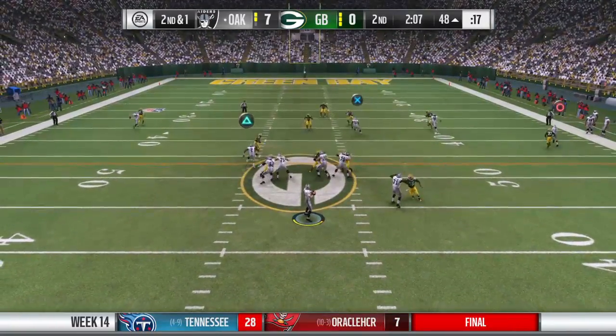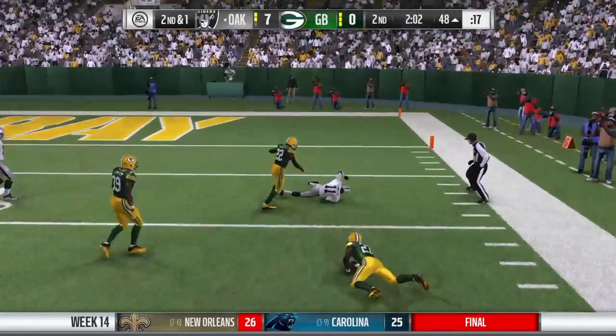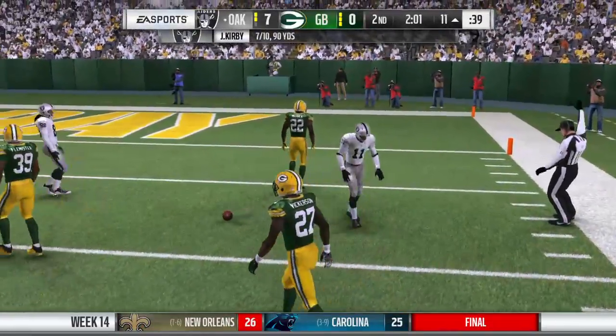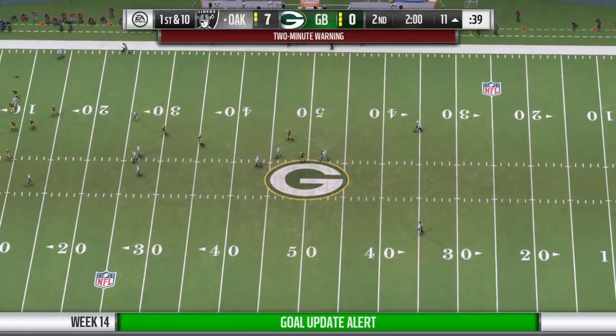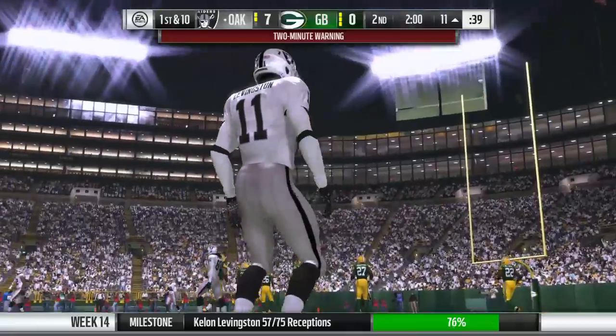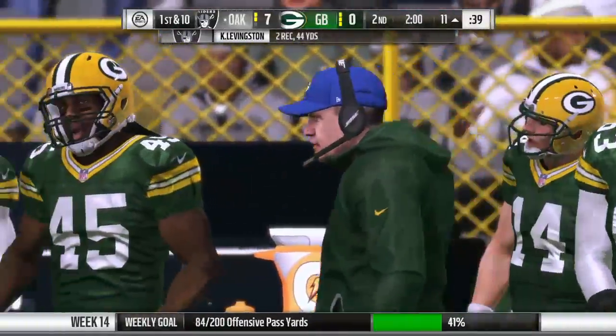3-19. Now they'll throw here out of the gun. That's caught inside the 20, and he gets this one all the way down inside the 15, just shy of the 10. 2 minutes remain here in the first half. We're back to Lambeau following these words.